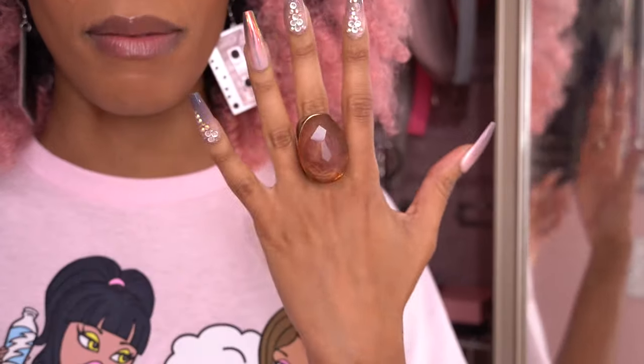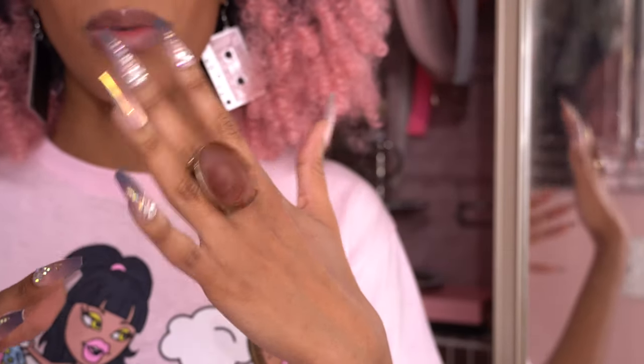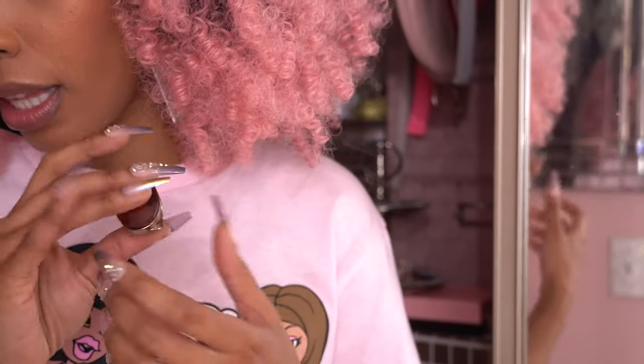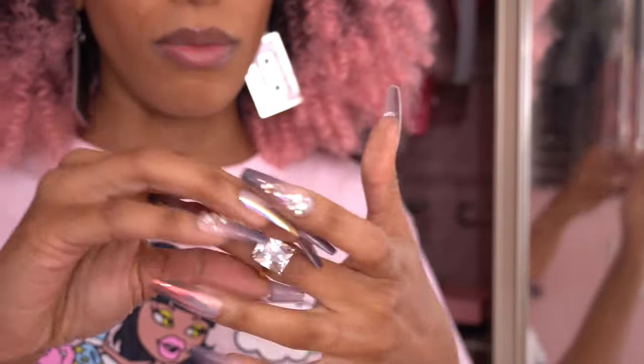Y'all see me, I've been trying to wear them more and more, but I don't wear them like that. I just feel like this isn't really my style, so I'm gonna go ahead and say no to this. I'm gonna donate this. Another little chunky gem ring.